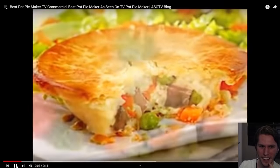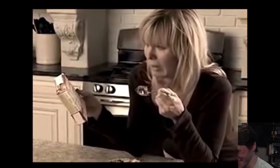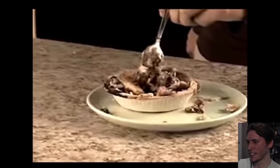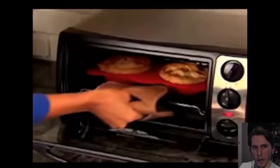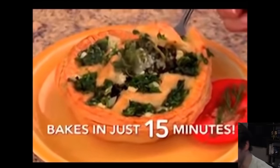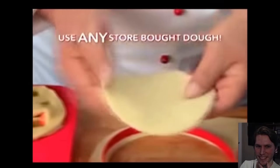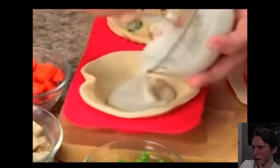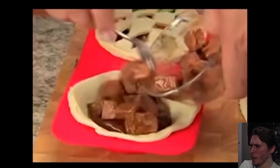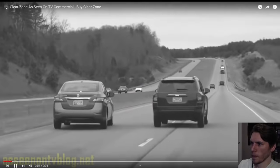Do you love delicious mouth-watering hot pot pie? But store-bought pot pies have lots of potatoes and fillers. That's not fair. He seems like a really nice guy. He really does. Chef Tony for best pot pie. Now you can enjoy homemade pot pies as good as grandma's, and it's faster than frozen. Watch. Just use the press cutter with packaged or homemade dough to form the bottom. Spoon in your favorite veggies. Why have a call-in segment? That was so weird.